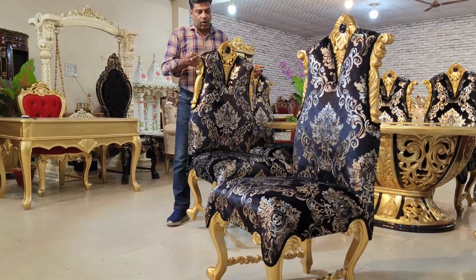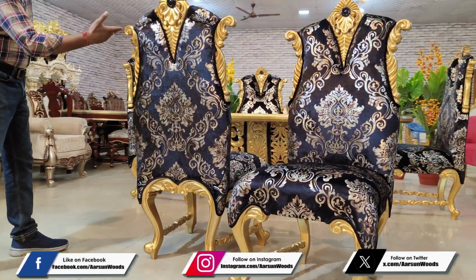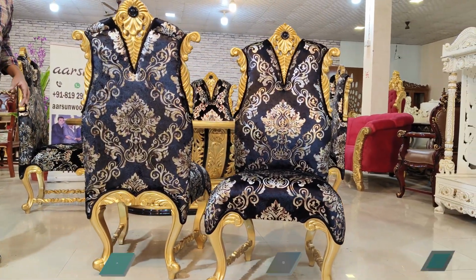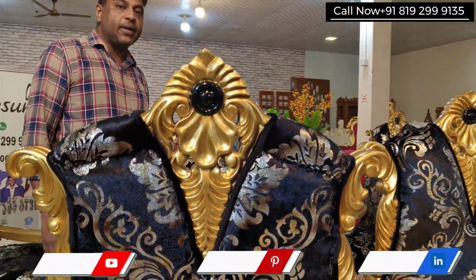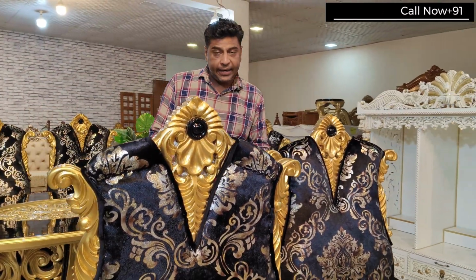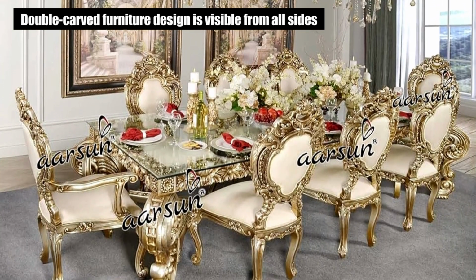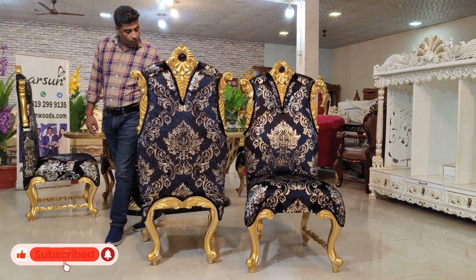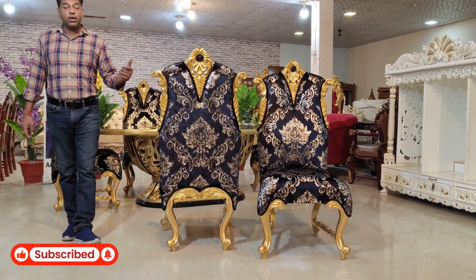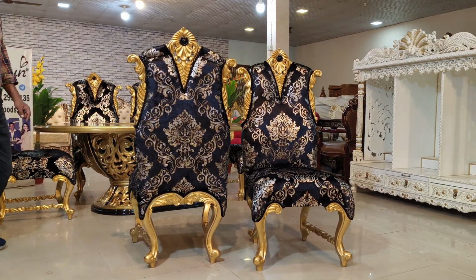You can see the carving on the front as well as the back carving, and this makes the whole set very unique because double carving is a concept that looks very good in dining sets. Dining is visible from all the sides, and that's why double carving looks really good. The fabric is chosen by the client, and the overall look of the chair, the heavy look, the royal look, designer look, everything is quite visible here.